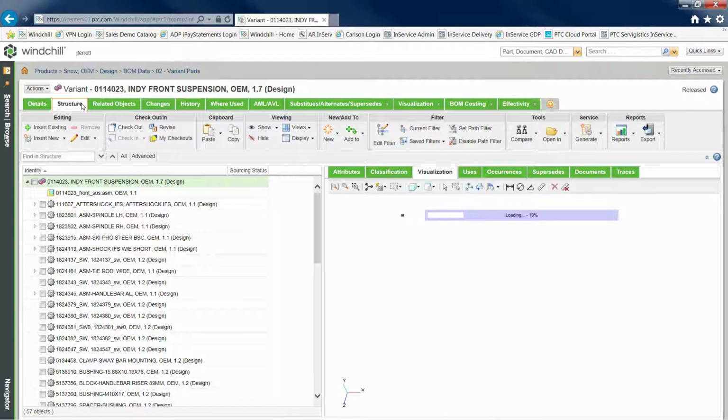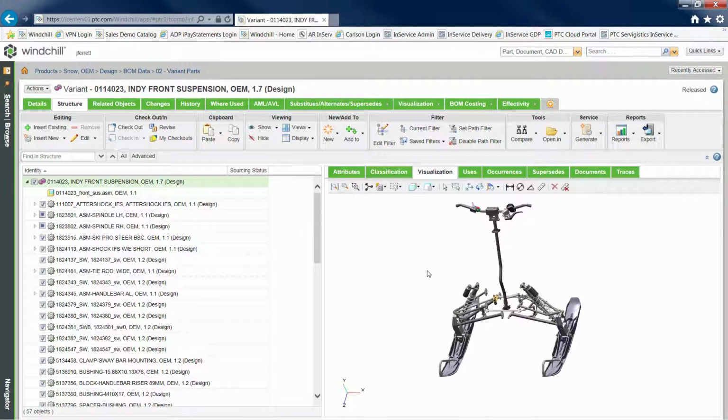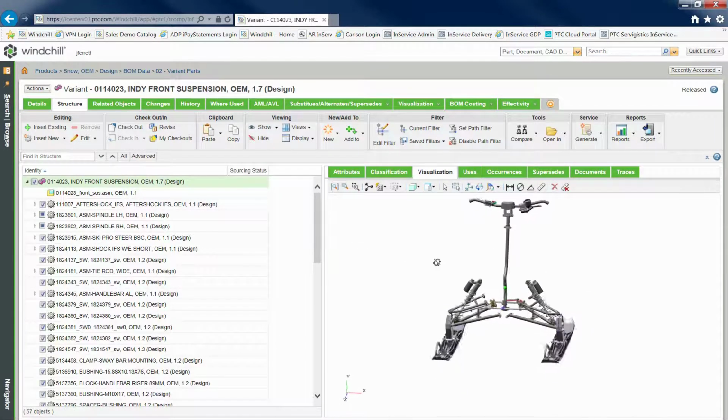On the left-hand side of the screen, I have my full bill of material structure as designed by an engineer. You can see that under my top level node, I also have my CAD documents that represent each one of these appropriate BOM objects. And I have the visualization on the right side of the screen that I can pan, zoom, and interact with.